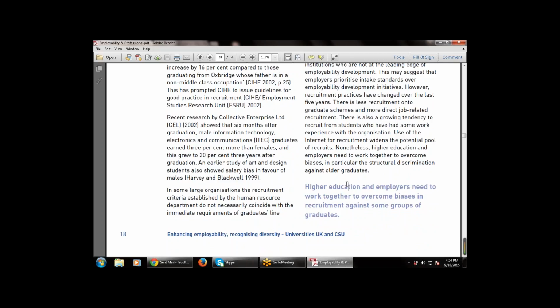And higher education and the employers need to work together to overcome the biases in recruitment against some groups of individuals. So whatever the group, higher education and the employer need to work together, in coordination with each other, to overcome the biases and the limitations of recruitment against some groups of graduates.